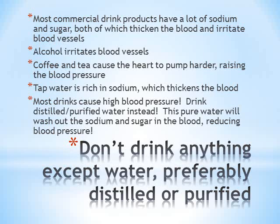So most drinks, pretty much everything you drink, will contribute or can cause high blood pressure. And what you want to do is avoid that sodium, that sugar, that caffeine that causes the blood pressure to rise, that alcohol that irritates the blood vessels. You want to just drink pure water.